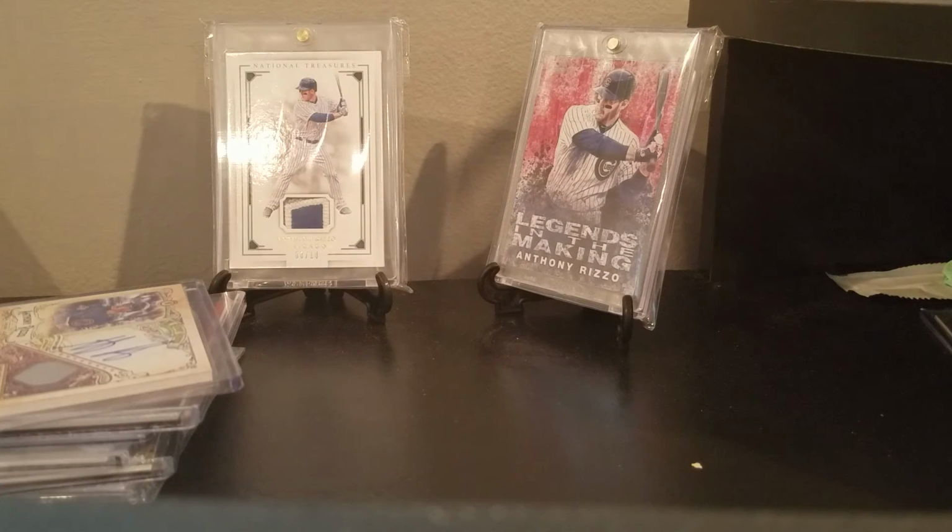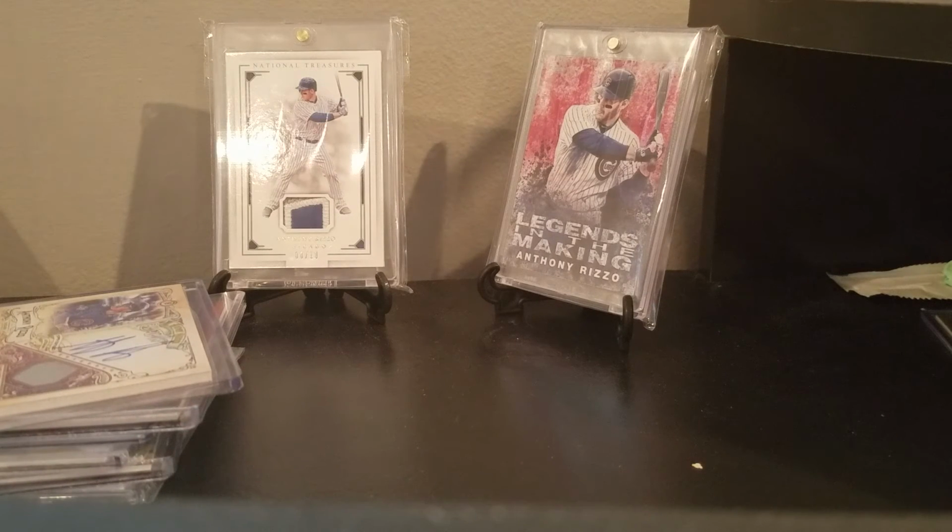And the last card is also the best card. And it's also in a priority flat mail, so give me a minute here. Slick. Let's take a look at the corners, edges, all that stuff. Looks great.